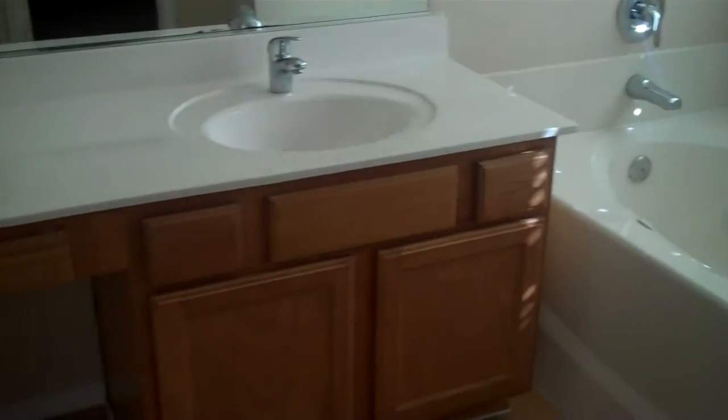Shower and tub. Just a one sink. The little vanity area. And then the bathroom. Pretty good size for a master. I mean, we've seen bigger, but we've definitely seen a lot smaller as well.